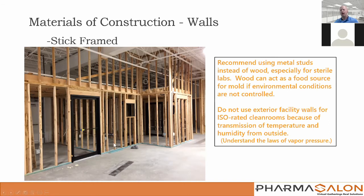And you also want to put up, and I did put in this, so I'm telling you this, you want to put up a vapor barrier or some sort of plastic to keep that outside moisture from migrating into that cold clean room because of natural laws of vapor transmission.